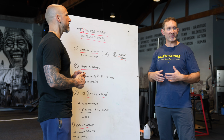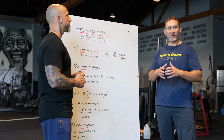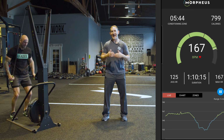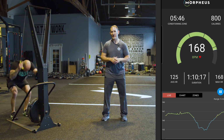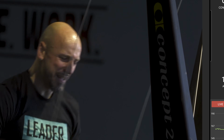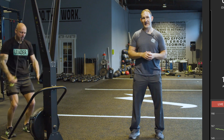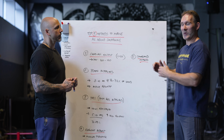But the threshold method is really pushing our limits of aerobic capacity, aerobic power, before we start getting really deep into the anaerobic zone. And really the threshold is just that. It's that buffer area where we're starting to become more and more anaerobic, we're starting to use more and more energy, and if we keep going higher and higher, we're going to fatigue faster. This is that point where we're just below that, all right?